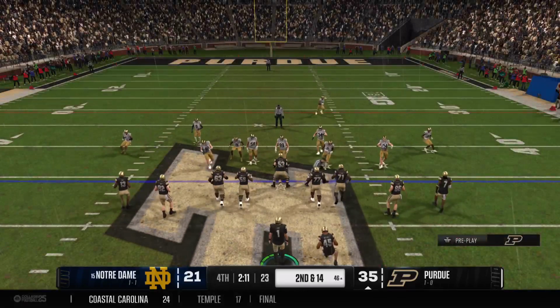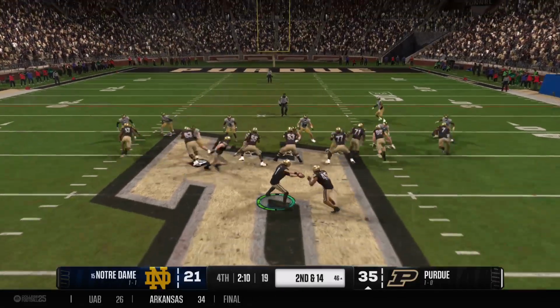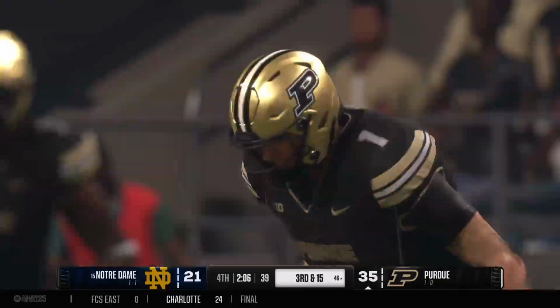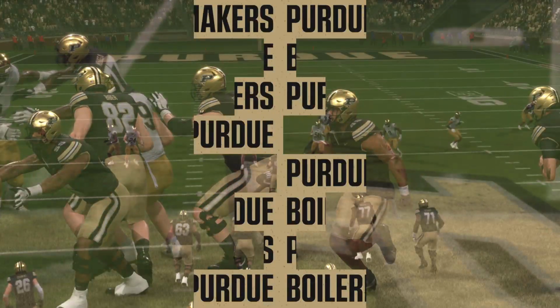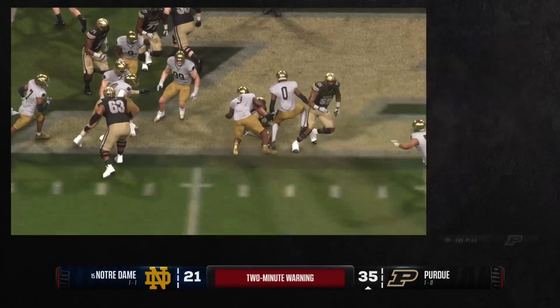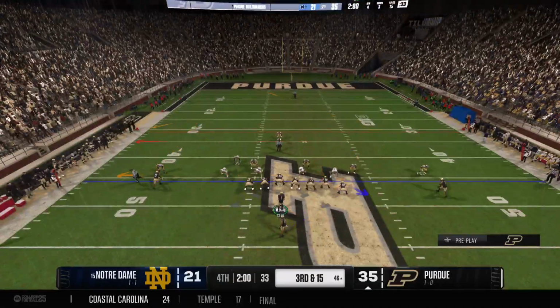The officials offer the deal, and the coach accepts it. They will take the penalty. From the shotgun, they'll run it. And he is just engulfed at the line by this giant defensive tackle. We've reached a 2-minute warning, and this offense will be quite content just to drain the rest of the time away. Big 3rd down play here.